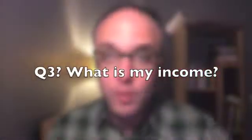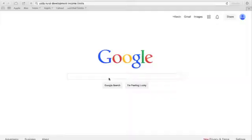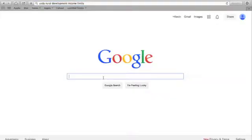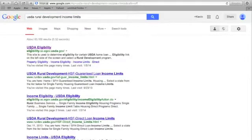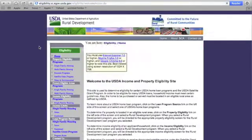Question 3, what is my income? If you make too much money, you can't get an RD loan. Sorry. Best way to find out whether or not you qualify is to Google, again, USDA Rural Development Income Limits, and check to see if you can find the state and the county in which you live, and find out where those caps are. If you're underneath that, we're still in the game.